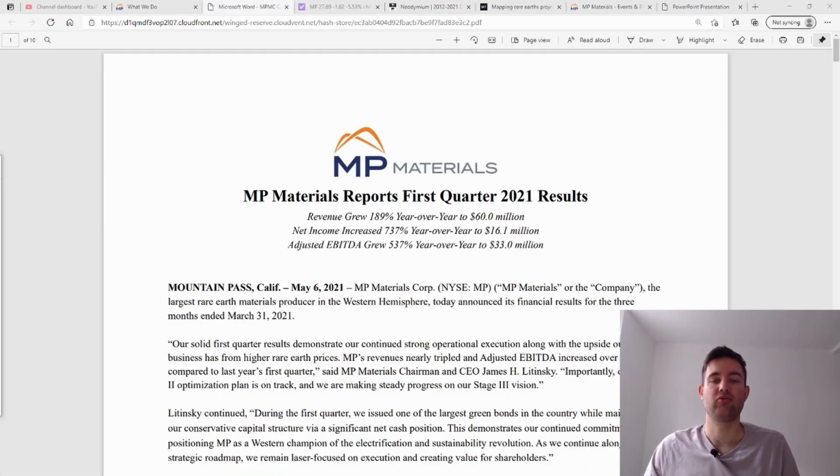So revenue grew 189% year over year to 60 million. Net income increased 737% to 16.1 million. So they're profitable and they're growing their profitability massively, which is good. Always look for a profitable company if you can. Don't hang around with companies that make continuous losses. And then adjusted EBITDA grew 537% year over year to 33 million.